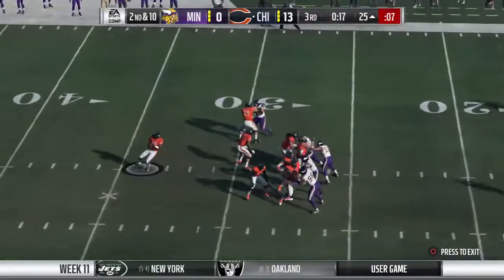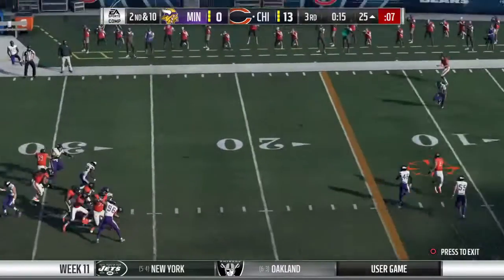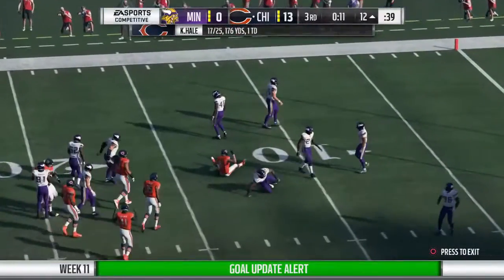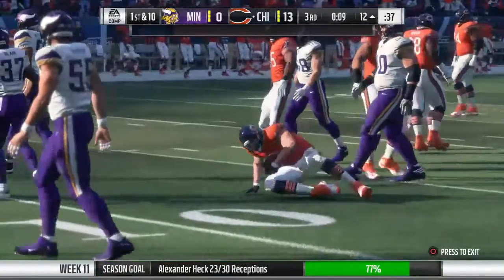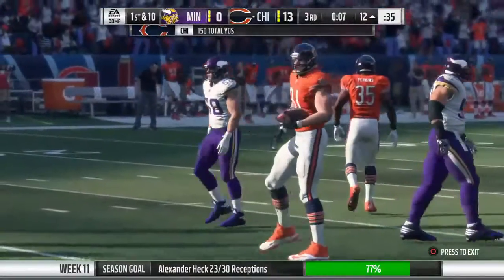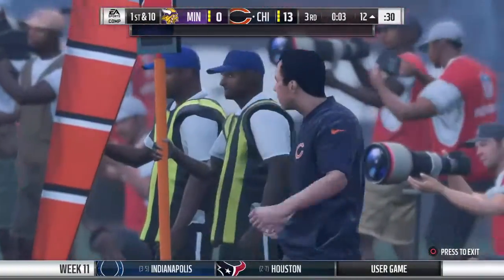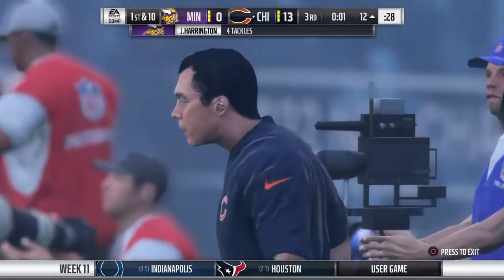To throw on 2nd down. Hale. Wide open receiver, complete. And down inside the 15, shy of the 10. That one goes for 13 yards, and it moves the sticks. And he went in route there from the slot for the completion.